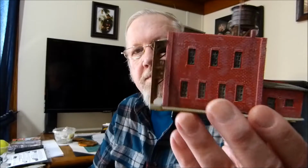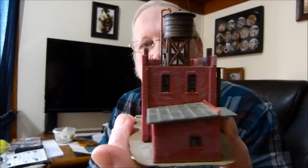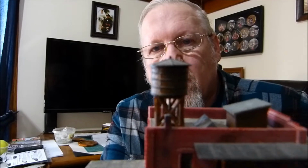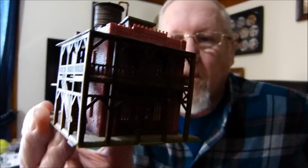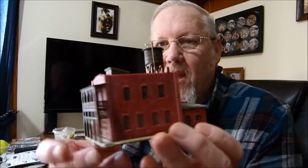So I picked those up and I found this building. This is so cool. Somebody did some nice detailing on the water tower. I love the colors. You know, you buy a kit like this, if you can find them, it's $24 and $25 on the internet. This one here was $15, all built and ready to go. So I'll find a home for that on my layout too.